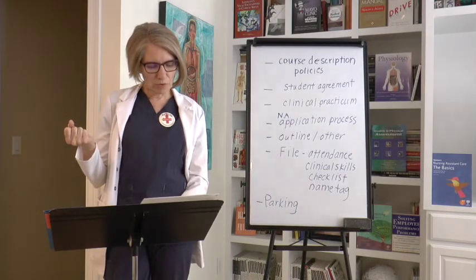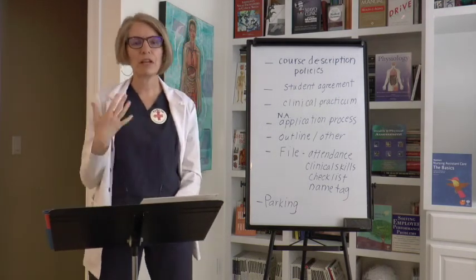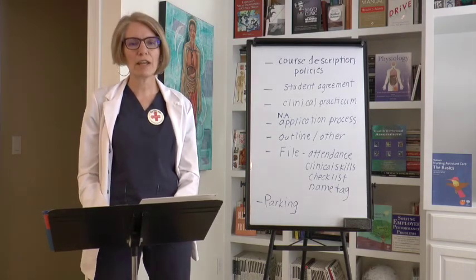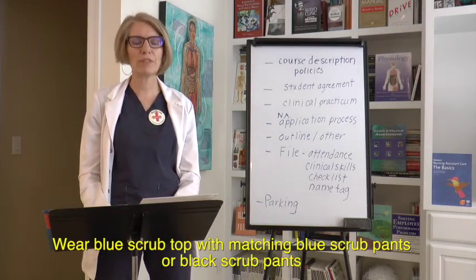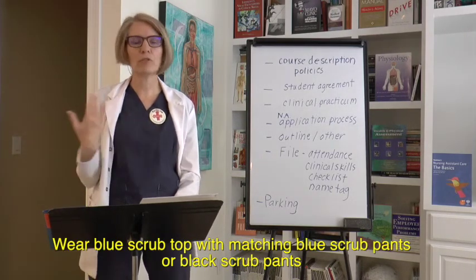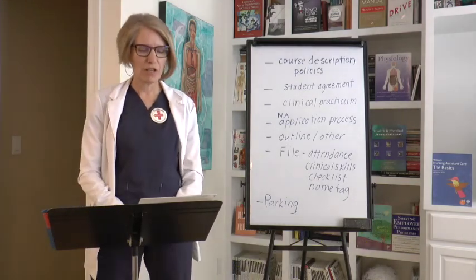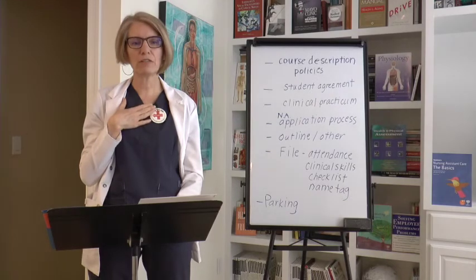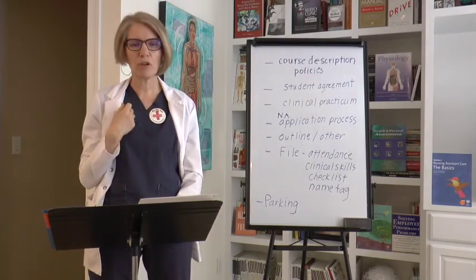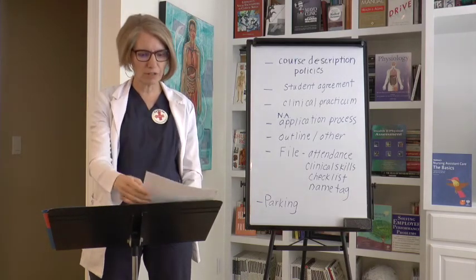Let's get into student expectations. We need you to wear scrubs to class, to lab, and also to the clinical setting. For the clinical setting, the scrubs have to be blue or any shade of blue, or a blue scrub top with black scrub pants. You all will be given a name tag that looks very similar to this, where you'll put your name on it. That way students will know, or residents will know, how to identify you when you come to clinicals.